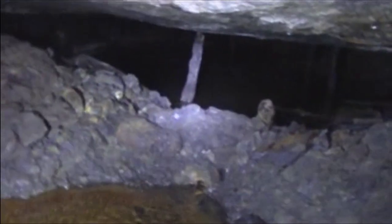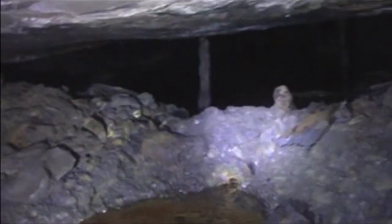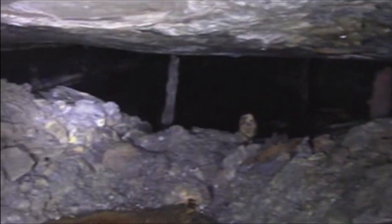Got some more of that red. There's a lot of tramway rails. Break off right there to your right. And there's another opening right there. More tramway rails. You can see they stacked that. They put those little timber supports in there. And way back in there. Oh, yeah. So somebody had something cooking back here with all this equipment.